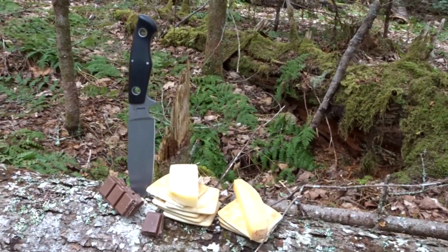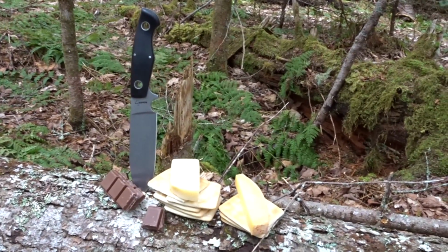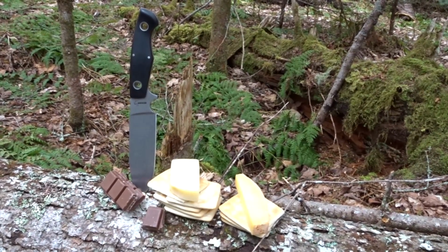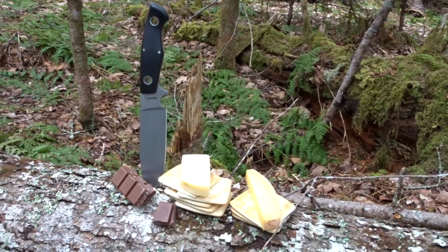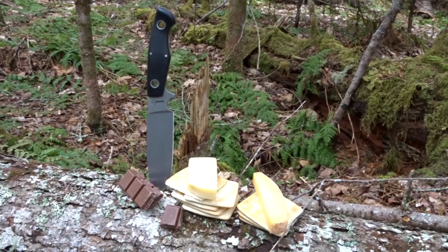Lunch is just a simple affair. Some of the Newfoundland style hardtack known as cream crackers, and a little cheese and a little chocolate. Just some energy to keep going before I get on to the next step of this backwoods trek.